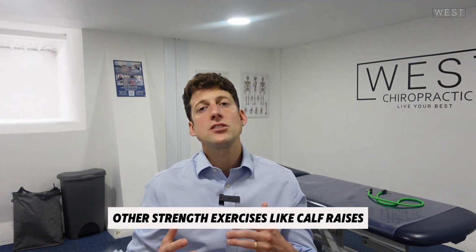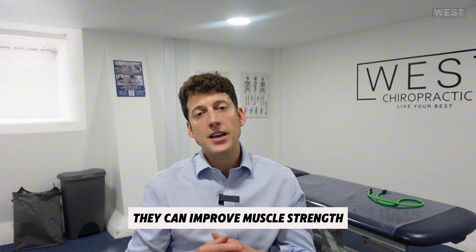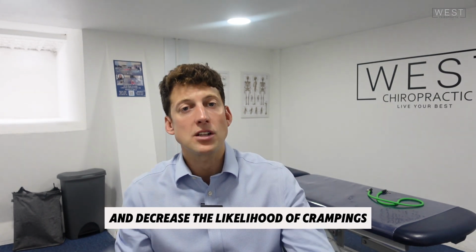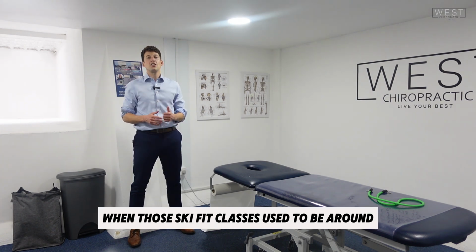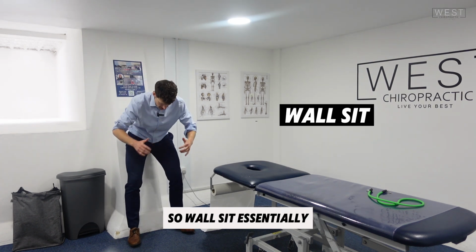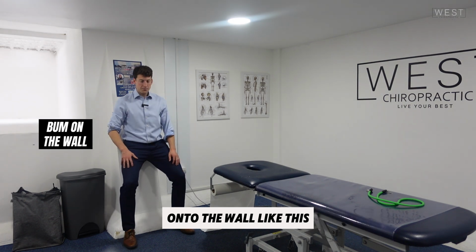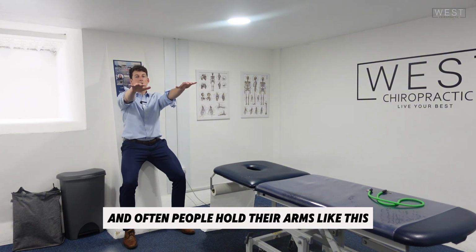Other strength exercises like calf raises, hamstring curls, wall sits and lunges, they're going to improve muscle strength and decrease the likelihood of cramping. So let me show you a couple of those. So this used to be a very popular exercise when those ski fit classes used to be around. So a wall sit, essentially you need to make sure that your bum goes back onto the wall like this. Make sure the back is flat on the wall, shoulders back, and often people hold their arms like this.